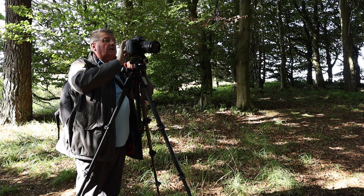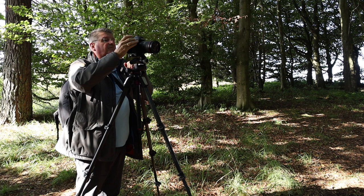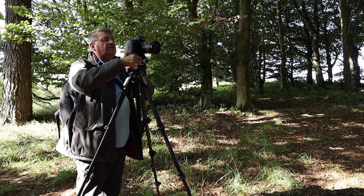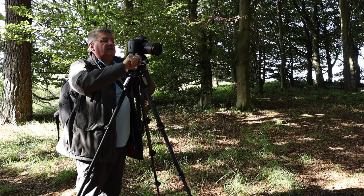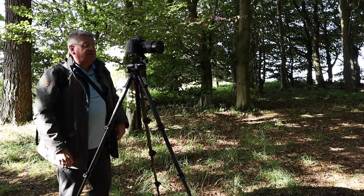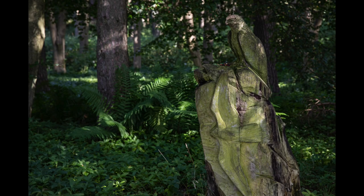Right, so if I reduce this to f5.6, speed up my shutter speed to a 20th of a second, I've still got ISO 100. Now what I'll do is level the camera up. It's got a great weathered texture. It's actually quite a nice warming look, but from where I am with my camera, it looks pretty cold actually.